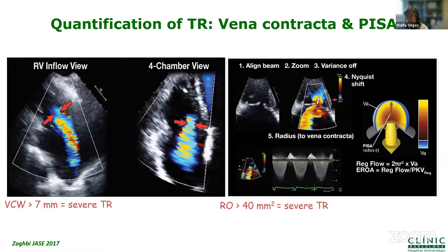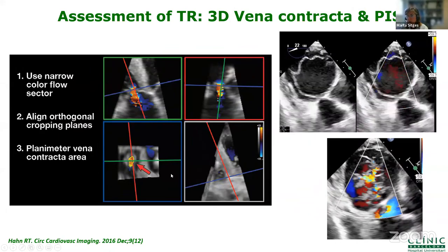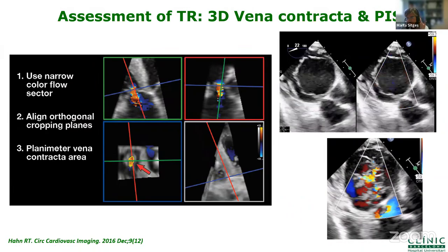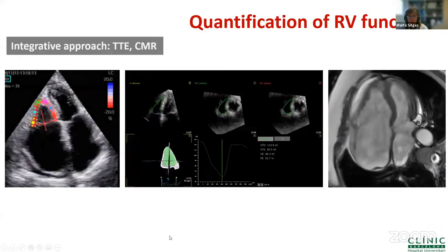The vena contracta and the PISA method are the most accepted methods. I'm not going to go into this for time reasons, but doing a vena contracta is very simple. You just need to look at the narrowest part of the regurgitant jet and make the vena contracta measurement. Also, you can use multiplanar reconstructions from 3D color Doppler images. We have enough image quality now with current systems to do this. So in cases where we have doubts, remember that you can use it even with transthoracic echocardiography to get a better quantification of tricuspid regurgitation.